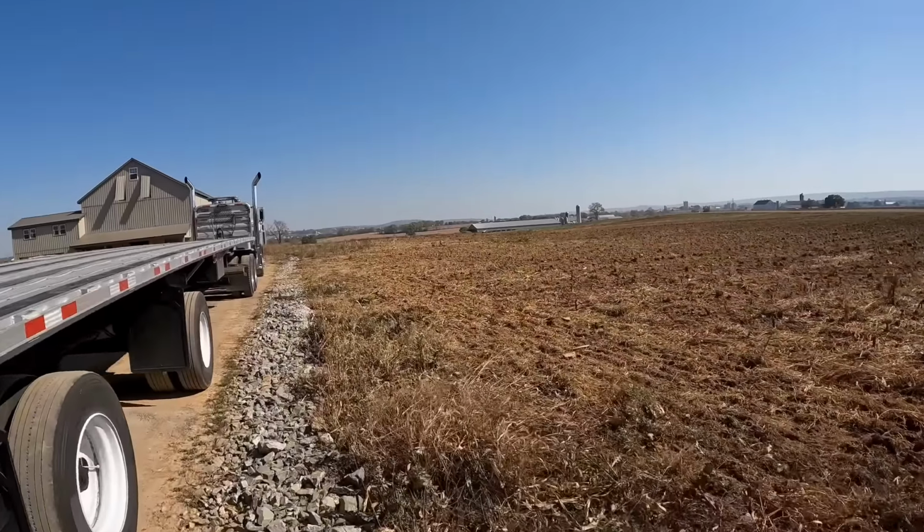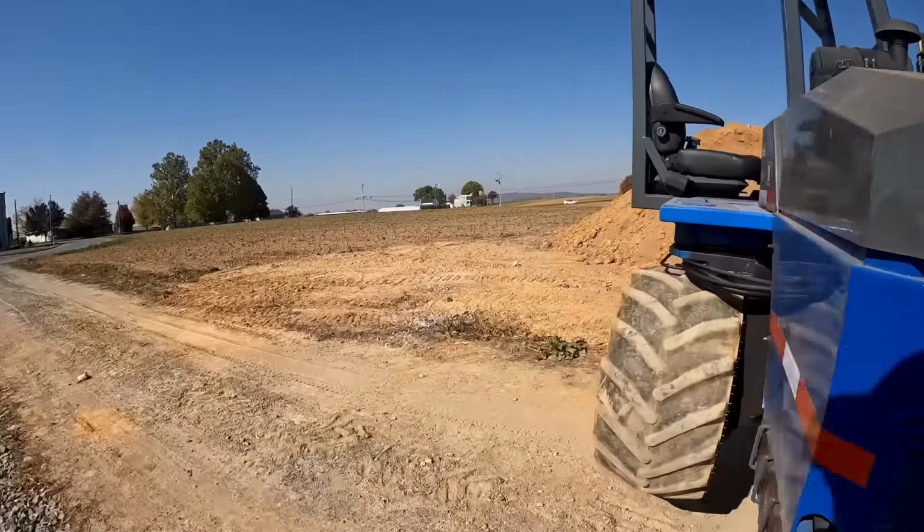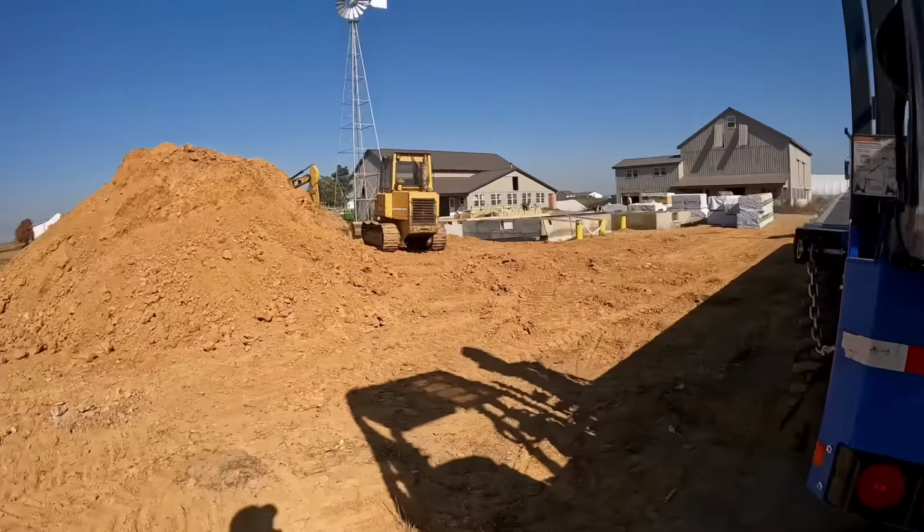Like that, we got her unloaded. I think I'll mount the camera on the back of the lift, get some road footage.